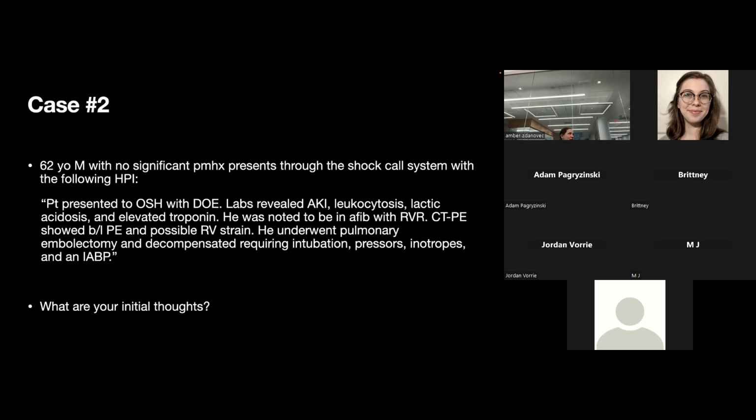They did a CTPE. He had bilateral PEs and possible RV strain on his CT scan. So they actually took him at the outside hospital. They did a pulmonary embolectomy. And during that procedure, he decompensated. He needed to be intubated. He needed pressors and inotropes. And they put in a balloon pump.